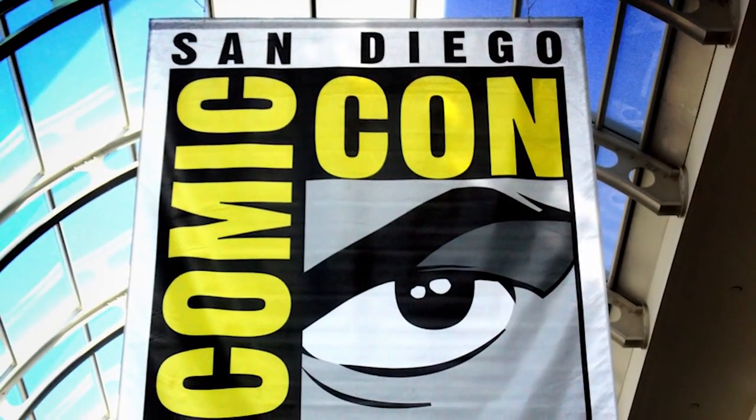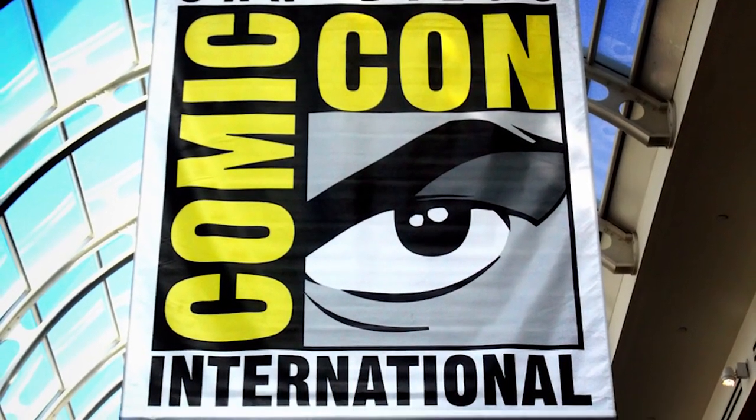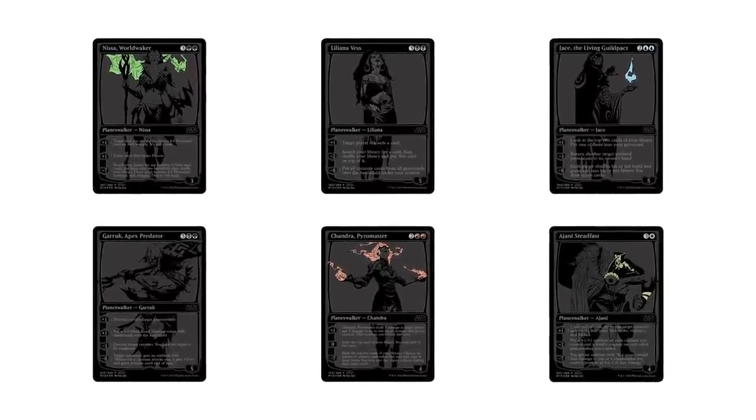In 2013, Wizards of the Coast introduced a set of exclusive San Diego Comic-Con promos. This first set featured a cycle of Planeswalker cards from Magic Core Set 2014, which of course included Jace Memory Adept. The following year featured Planeswalkers from Magic 2015 that had Jace the Living Guildpact in it.